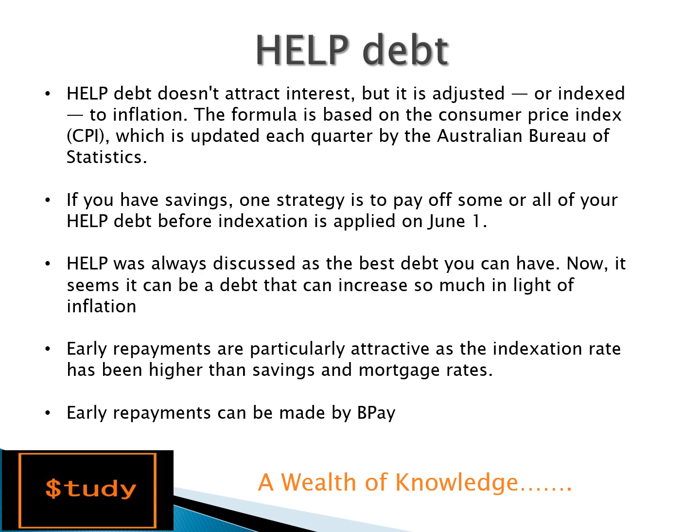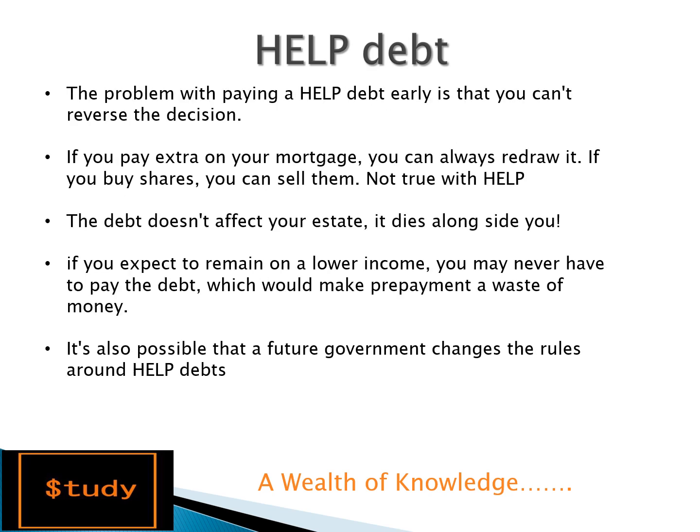Well, in the past, yes, we could. Now, not quite so easy. Now, of course, you can make early repayments using a BPay arrangement. And so once you set up that BPay, we can just make payments ad hoc anytime you like to reduce that debt with any spare money. And I love saying any spare money that you might have.